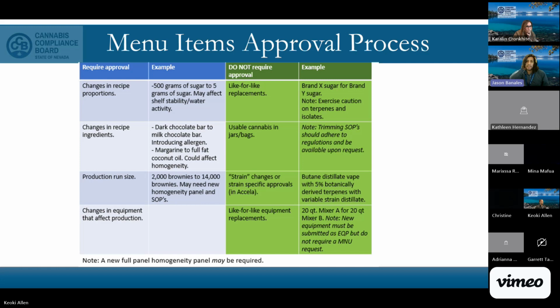Production run size changes, right? Maybe you're going from 2,000 brownies to 14,000 brownies. I'm pretty sure your SOP is going to look a little different. The equipment might even change. Depending, it would need a new full panel homogeneity as well, because of the way that those samples are taken by the lab.